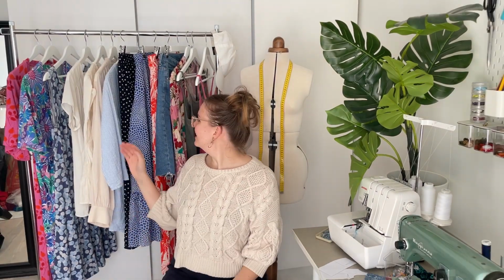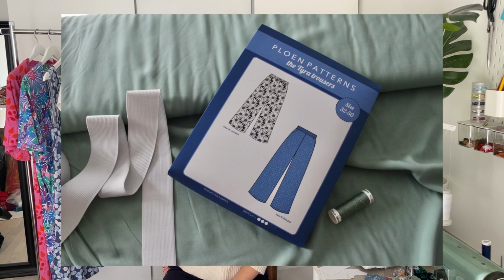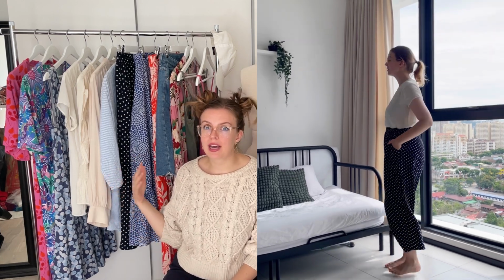Next up is a pair of Tyra trousers, Tyra culottes. This is one of my own patterns, so I made these in a viscose fabric a few years ago, and this has been a staple in my summer wardrobe ever since.